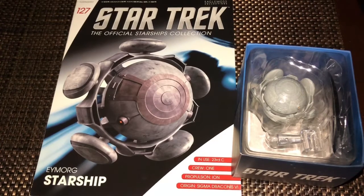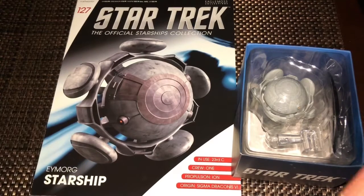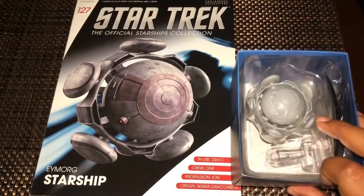I have before me now issue 127, the Eymorg, or Eymorg, depending on your preference I suppose. The Eymorg Starship, seen on Star Trek The Original Series. This would actually be, if my memory serves, the remastered version and definitely not the original versions from the 60s. So as you can see, I have a magazine and a vessel model of a ship here.